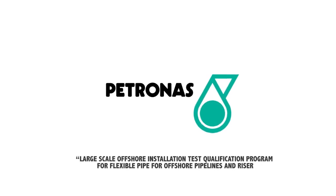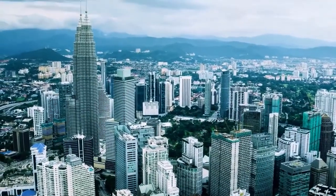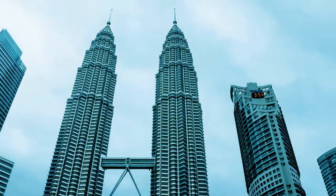Petronas Carigali is embarking on qualification for non-metallic pipeline application for offshore pipeline and riser. The intention of this qualification is to develop a new approach to mitigate corrosion during pipeline operation, especially corrosion caused by microbiologically induced corrosion (MIC).